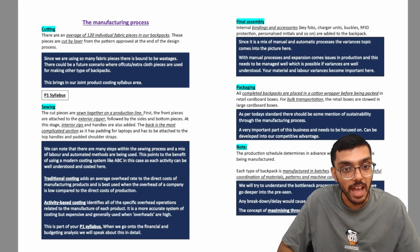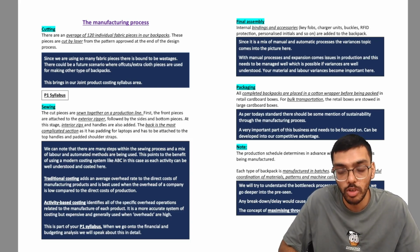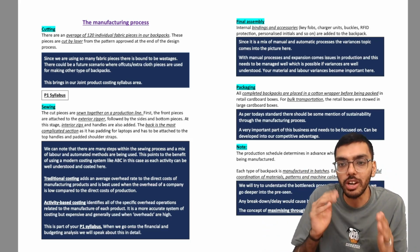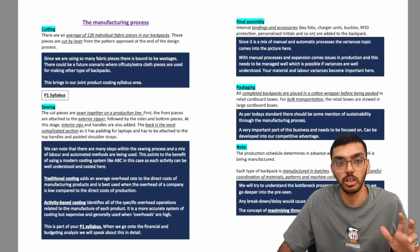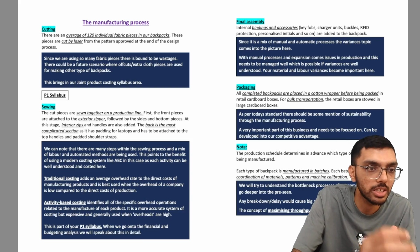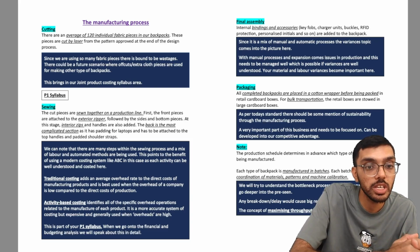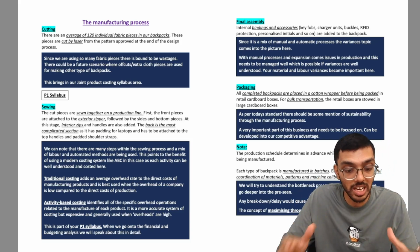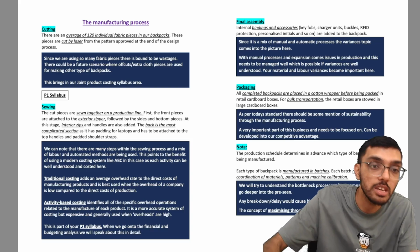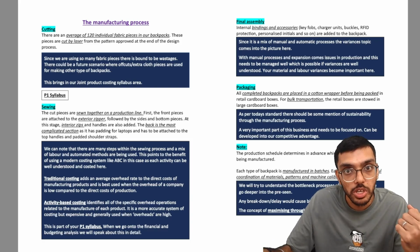Traditional costing adds an average overhead rate to the direct costs of manufacturing products and is best used when the overhead of the company is low compared to the direct costs of production. We'll dissect the costing and the budgeting in the financial part, but I'm just giving you some thought. When I see the right time, I discuss the right topic. Activity based costing is useful even if your direct costs are high, but you still have many different products, many different processes, and you want to cut your costs further. This is where activity based costing comes into the picture.